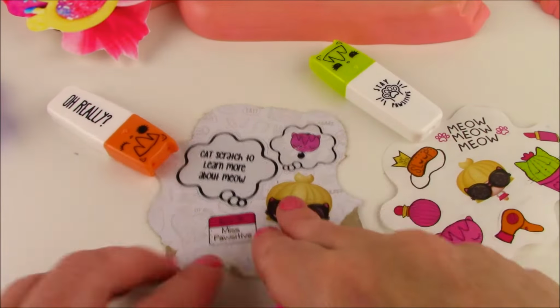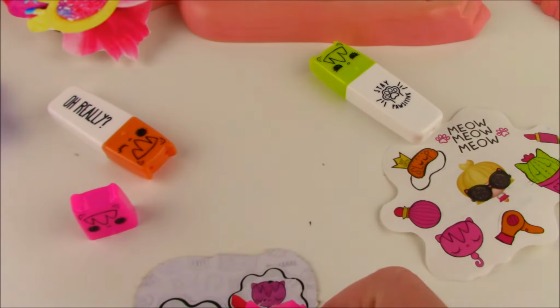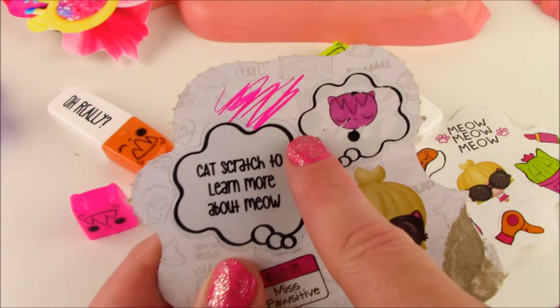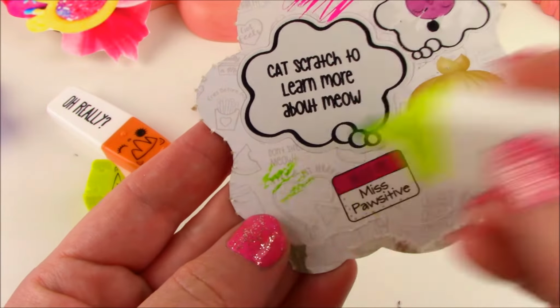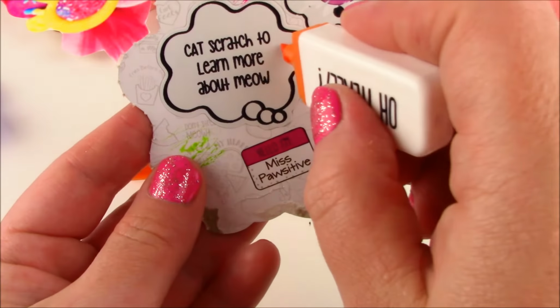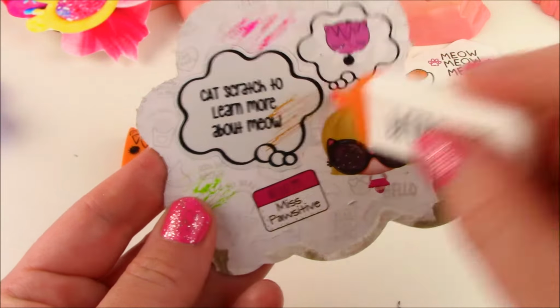Let's test out these highlighters and see the colors. Okay, here's the pink one. Got this little piece of paper here. Ooh, that is super bright. Super smooth. It's like electric. I'm curious if this one is going to be green or yellow. Ooh, it's definitely more on the green side. And the final, we have this orange. Oh yeah, definitely neon.